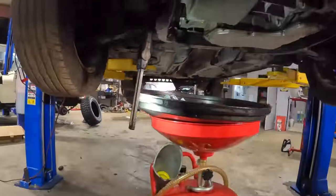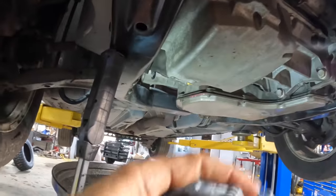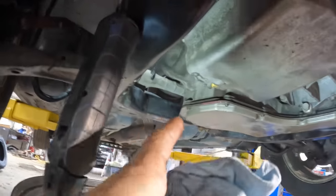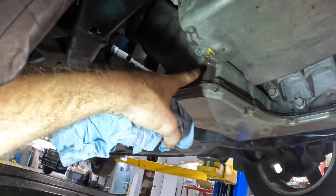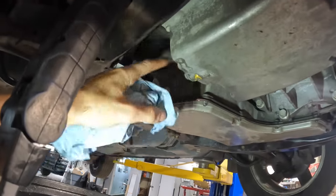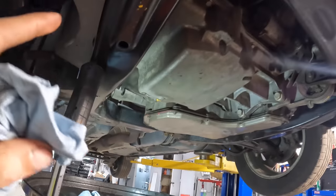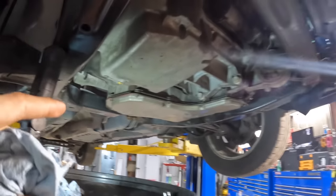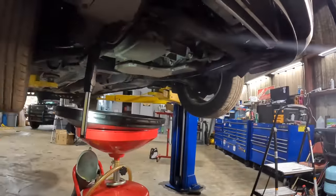Okay. What I'll do, we're gonna let this run, circulate everything, then we're gonna pull that again, drain the fluid until that thing stops coming out of that hole right there. That's the top level fill hole. We're gonna let it run, drain that. Once the drain has stopped, I'm gonna go back up top, install another can of cleaner, and then we're gonna do the flush with the machine. Sound good? I think it does.